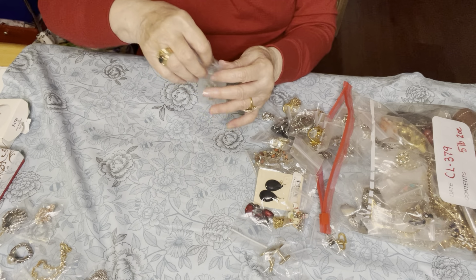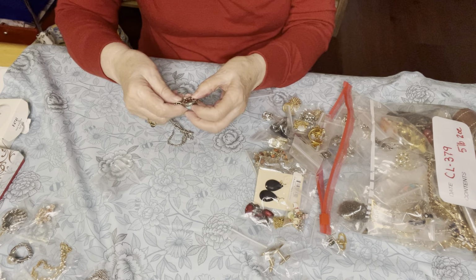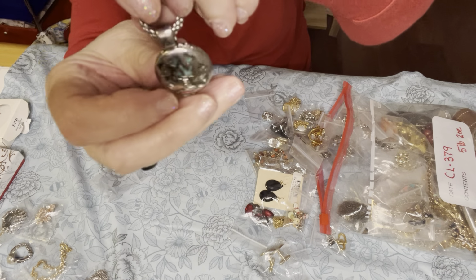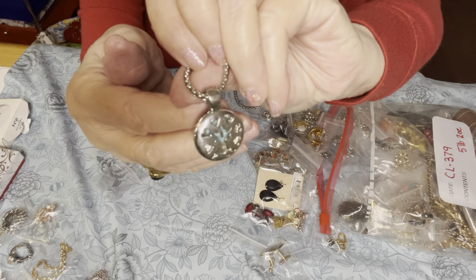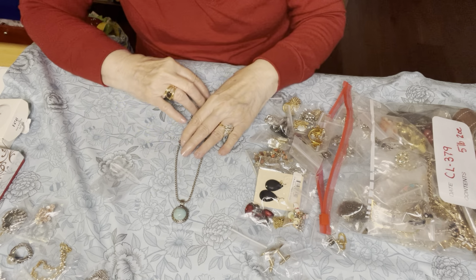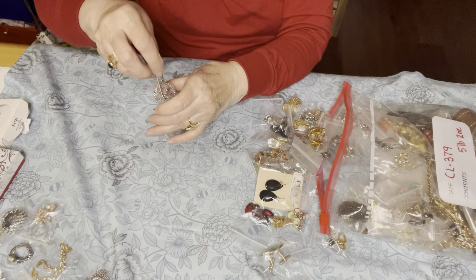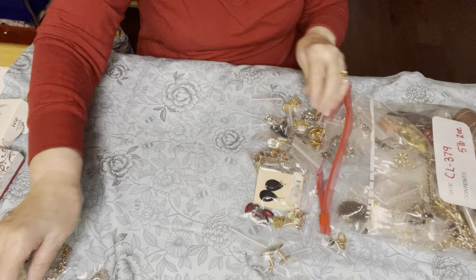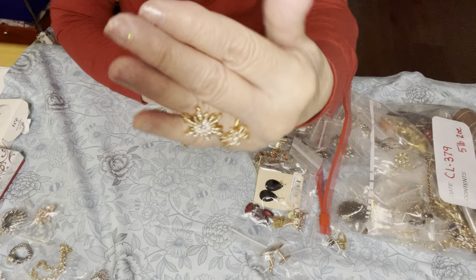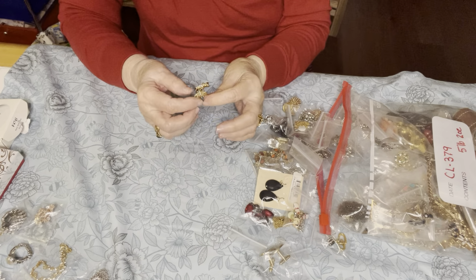I love the other lot, the 6-pound, but I think I'm liking this one even better. Oh, look at this piece. Look at the back. That is nice. Really nice. That is really nice. Oh, we have another ring. Kind of wild, isn't it? It's in good condition. I don't see any missing stones in it. That's nice.